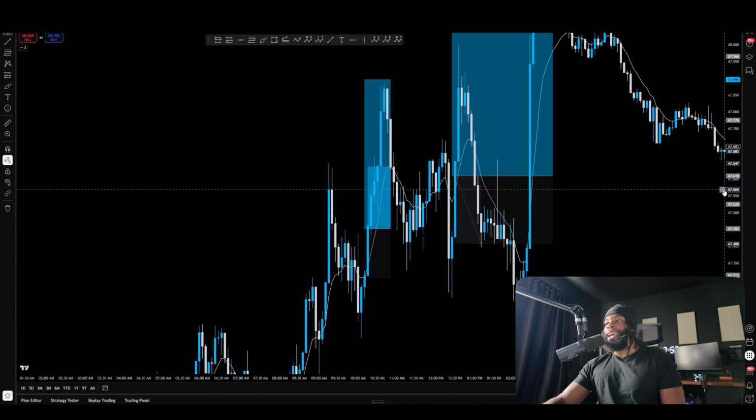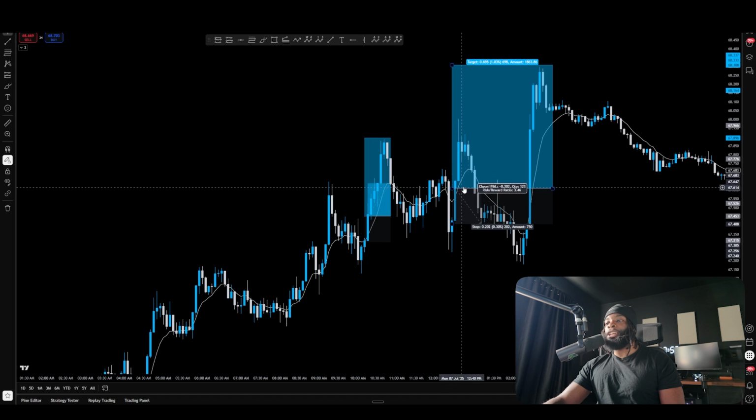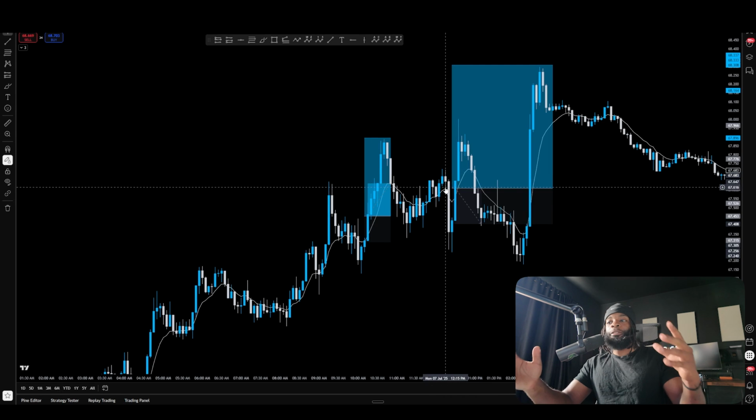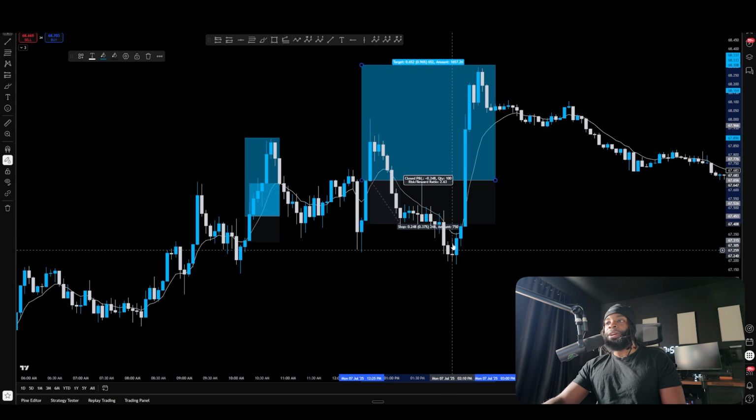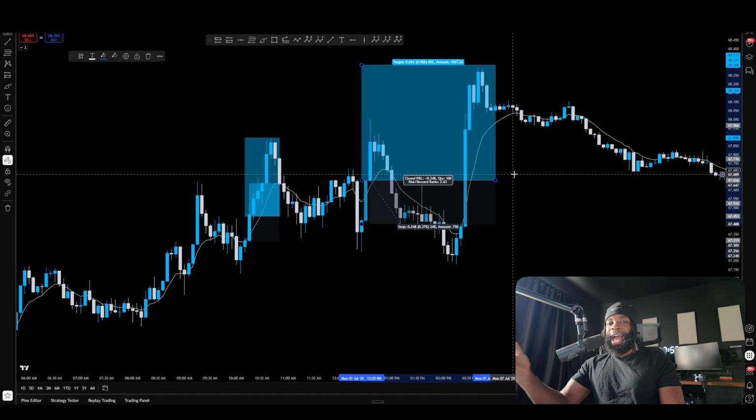So right here, we had another setup where market decided to hit that engulfing candle. I was like 4 or 5 pips down from it. Unfortunately, it took us out and then it went in our favor. That happens, guys. You're not going to win every trade. And if you feel like you are going to win every trade, then guess what? The market is going to eat you alive.